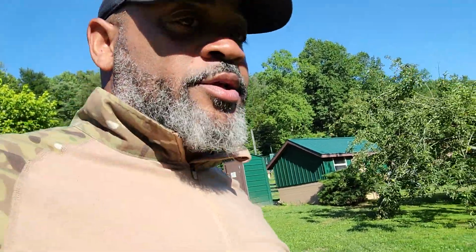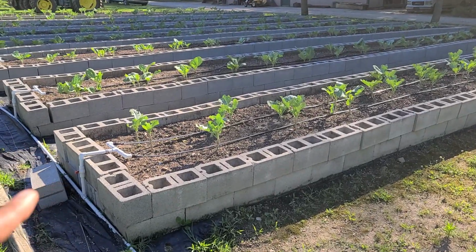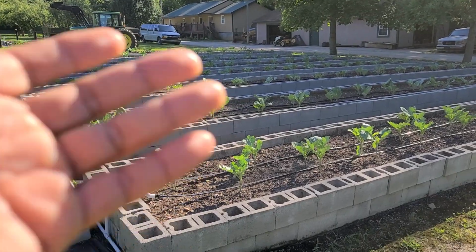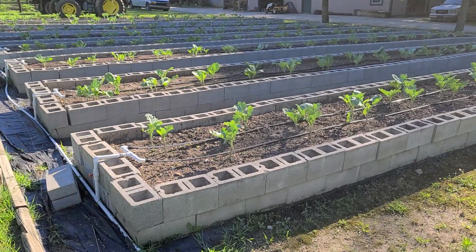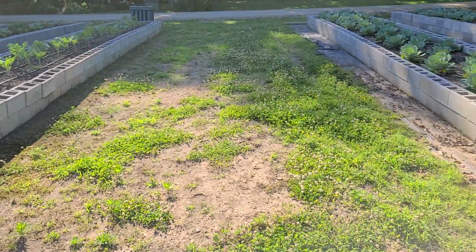Our collard greens is done, pretty much almost ran its course. And we're getting ready to pull all them up, because this is what happens. Our sisters will come out here and they'll take the leaves, and we'll keep on harvesting collards all the way up, and that's why they look like stalks right here, because we're maximizing our yields.